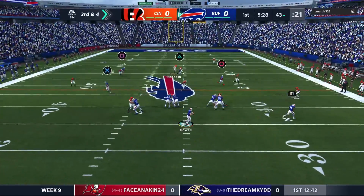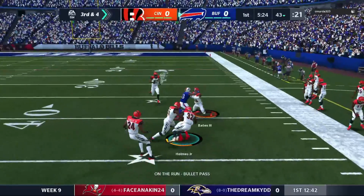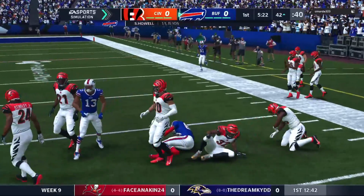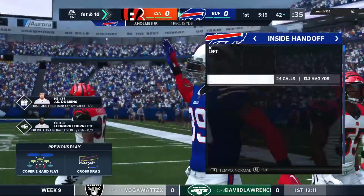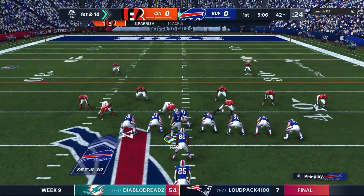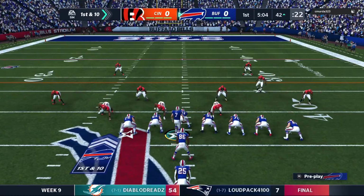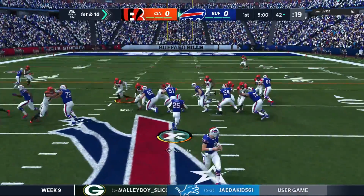From the shotgun, he'll look to throw. Flush to his right. And he finds a man with a crossing route. And he is going to have a Bills first down as they're able to get the 3rd down conversion. 15 yards that time and a Buffalo first. So they'll come up in Bengals territory now with a 1st and 10 at the 42-yard line.